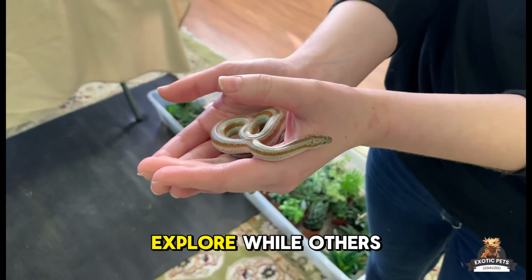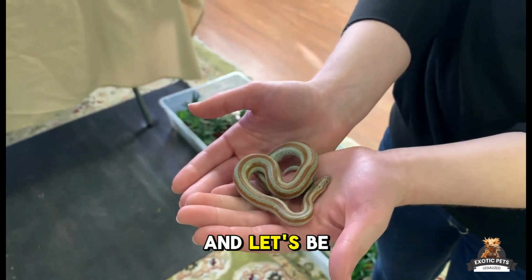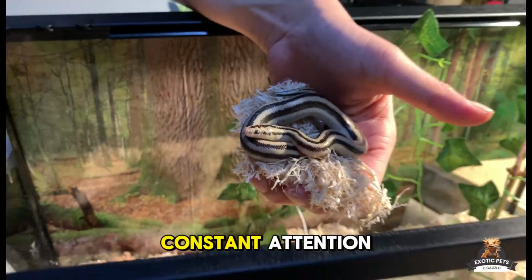You may notice that your Rosy Boa has a bit of a personality. Some love to explore while others are perfectly content to lounge in their cozy hide. And let's be honest, who wouldn't want a pet that doesn't bark, meow, or demand constant attention?